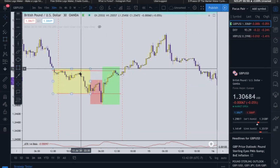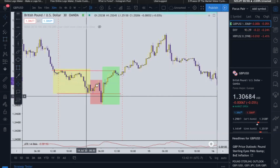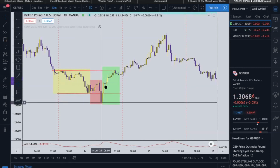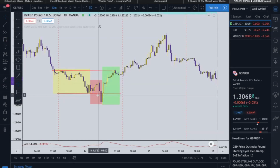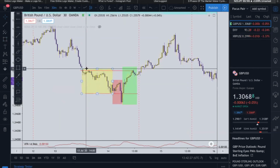So we have our accumulation, manipulation, profit release, right? So the market makers automatically wanted to go up. They wanted to have an impulsive move up to the upside, not the downside, okay? And you can see that here.